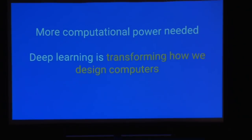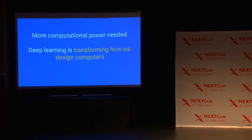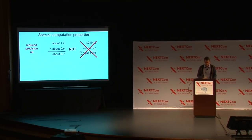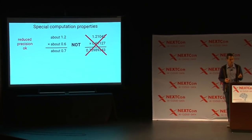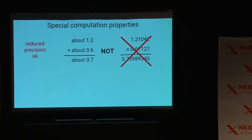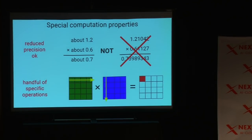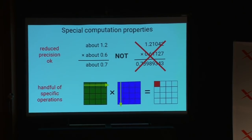So deep learning is also transforming how we think about designing computers. Partly that's because we need more computational power to train these larger, more accurate models, and also to do things like AutoML. And if you look at all the deep learning models that are prevalent today, they have two really important properties. One is that reduced precision is OK. These models and computations are fine with one significant digit of precision. They don't need the much higher levels of precision that most computational devices today provide. And the other thing is that a handful of specific kinds of operations, mostly in the family of linear algebra operations, things like matrix multiplies, vector dot products, make up the entirety of the computation of these models.